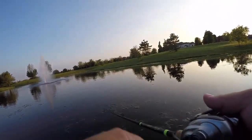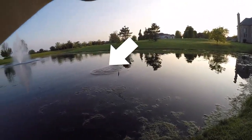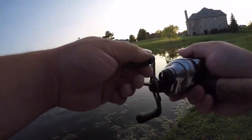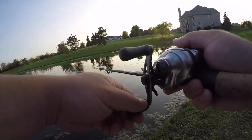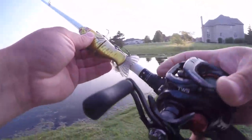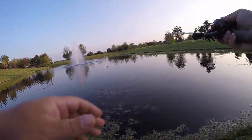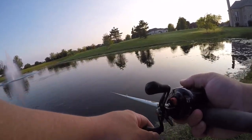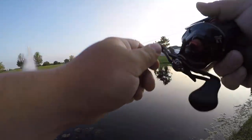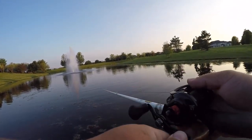Nothing doing on the 12-inch worm. Okay, wow. Oh my God. Guys, something just ate the back half of this. I'm not kidding you. That fish was at least 5 pounds, if not more. It just ate off the full back half of an anaconda. I was just reeling that thing in full speed. Oh, I told you, there is a monster in here.